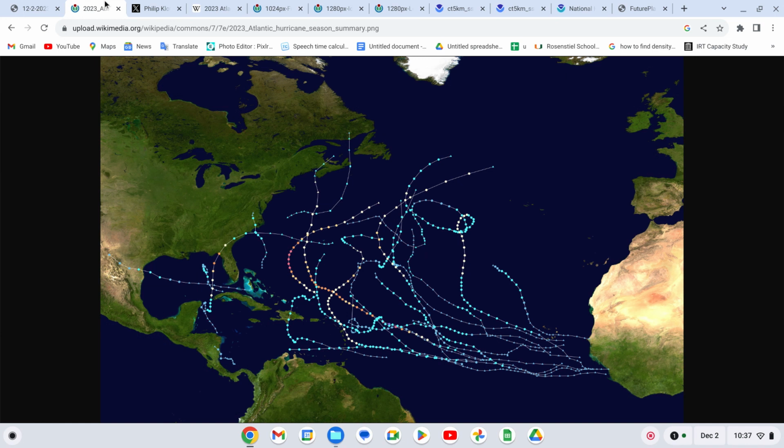First of all, taking a look at just a simple map showing what happened throughout this hurricane season 2023. If you're wondering where to get this map, just get it from Wikipedia. Search up 2023 Atlantic hurricane season, and it'll be the first option that shows up. Then you click on the page, and this should be one of the first images you get. Basically it just plots all the points of the tracks of all the storms this year.